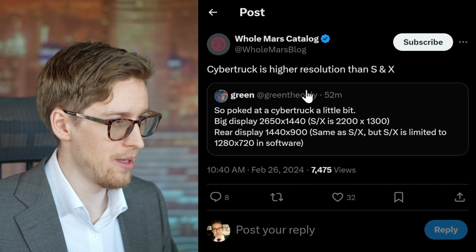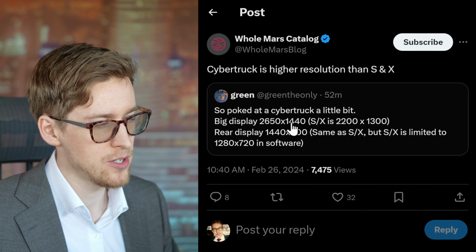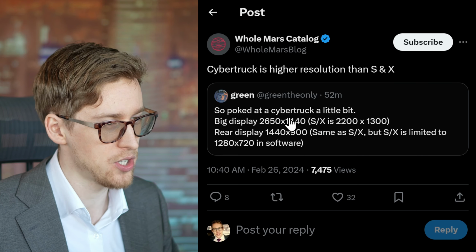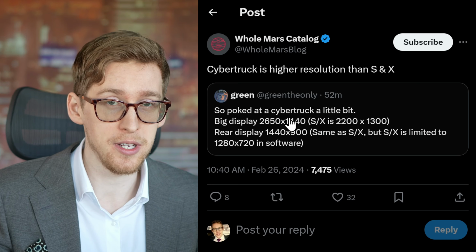Oh, I didn't know about this. The Cybertruck's big display has higher resolution than the screen found in the Model S's and X's, which ensures that the image displayed on Cybertruck's big screen is crisp and clear and not blurry.